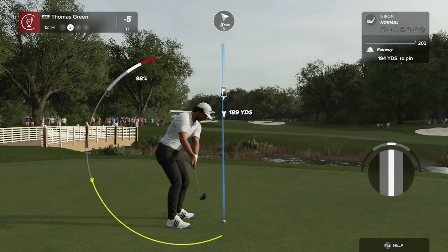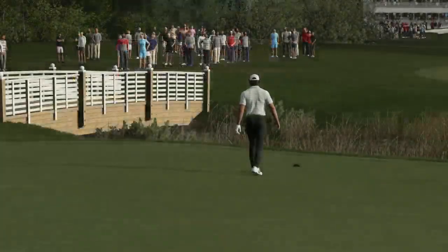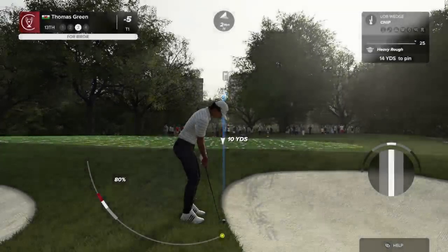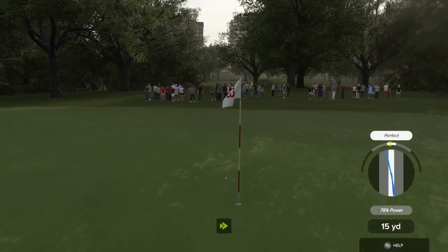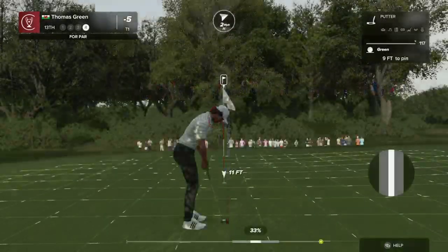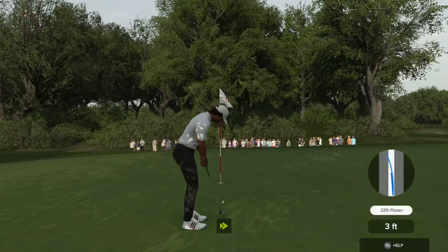Not bad. And what's in front of them there, Henny? Setting up here from about 195 yards. No green in red, but a chance to save their par. Oh, I don't mind this par putt. This one's tracking.